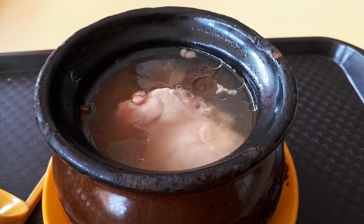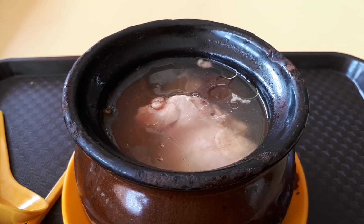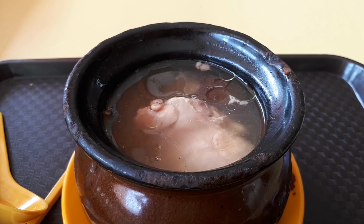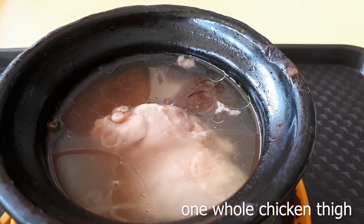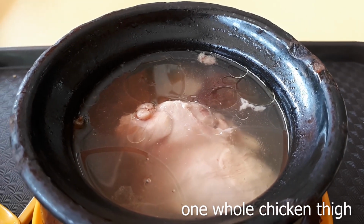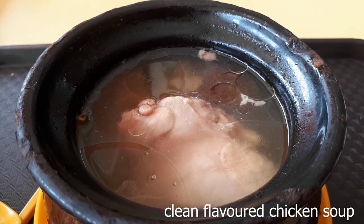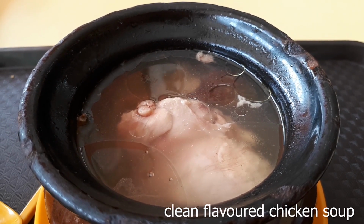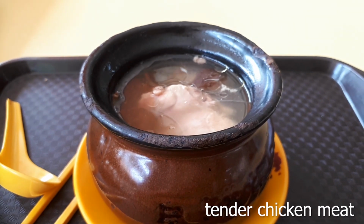And this store here, I must say, they also serve the soup in this small little earthenware bowl, and the soup is a very good, very flavorful chicken soup. And surprisingly, even though in this small little pot here, there's actually a lot of chicken in here. This soup here has a very nice clean flavor. The chicken is almost falling off the bone tender and goes very well with the soup.